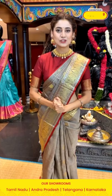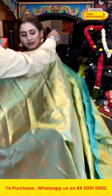Here's the next gorgeous sari. This one is a very lovely pastel color sari. It's a kanchi tissue. And on the body of this one, we have florals and leaves jal in copper zari. You can see the gorgeous gold glow on the sea green color body. It's a kanchi tissue work.